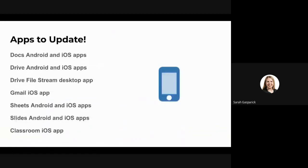First up, we're going to talk about those apps to update. Google is continually working to improve performance and security, and they wanted us to know that there are some older versions of G Suite desktop and mobile apps that may stop working on August 12th of this year. In particular, they're most concerned about the versions that were released prior to December 2018 in terms of impact. But it never hurts just to make sure that you're up to date and keeping things fresh. So we encourage you to take some time today if you can, or in the next week, but certainly before August 12th, make sure that the relevant apps for you are up to date.